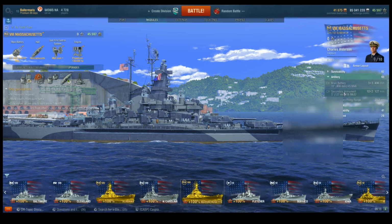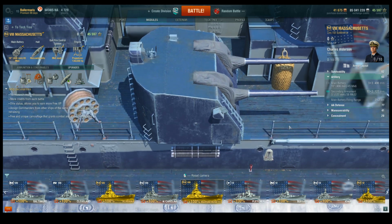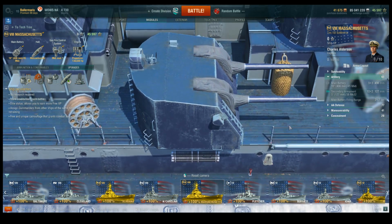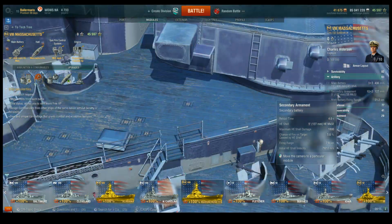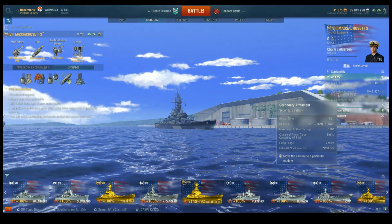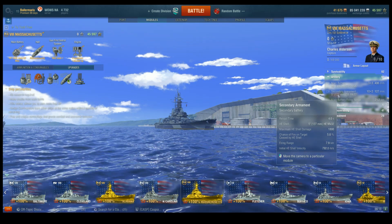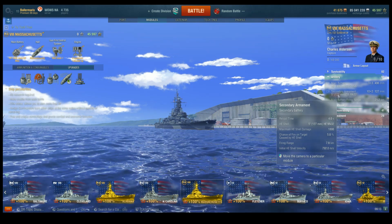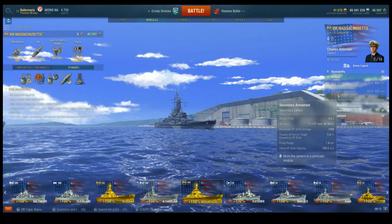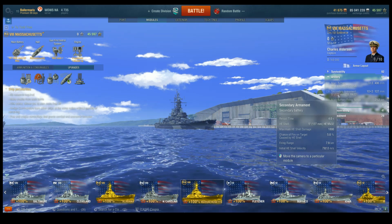We're going to go to the secondary armaments, look at one of those. Those are 5-inch. These things, interestingly enough, if you can look here, have a little bit greater range than what we would see on the other ships. Firing range 7.9 kilometers, which puts it pretty much in the same class as, say, the Bismarck and some of the other German ships that have some pretty extensive long-range guns.